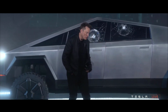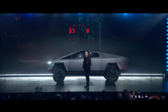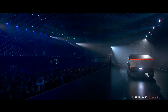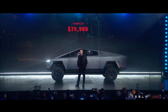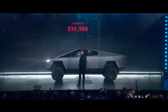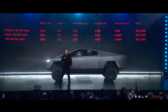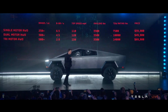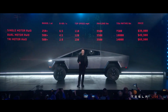So there'll be 3 versions. So that's the price without any incentives.